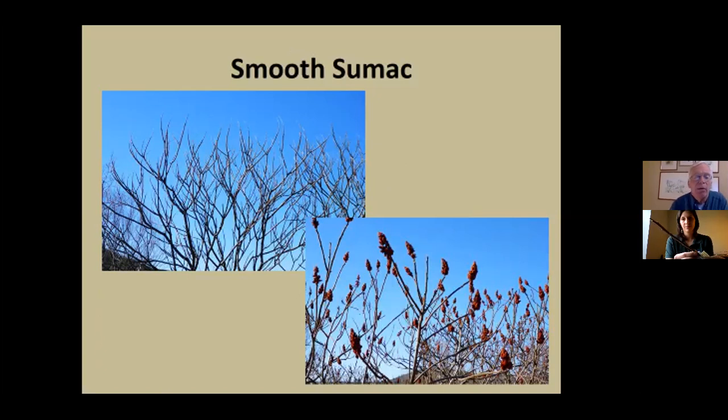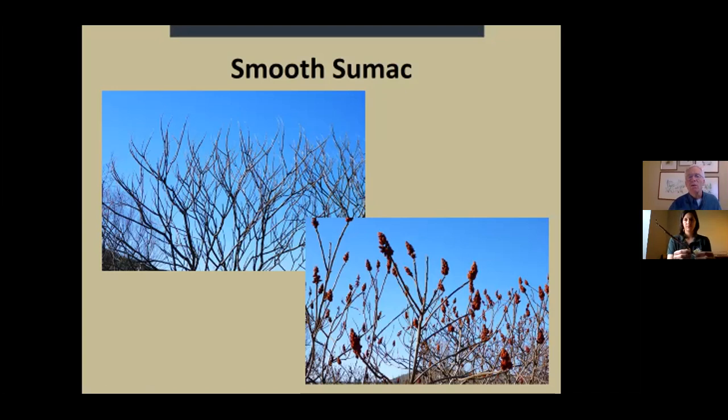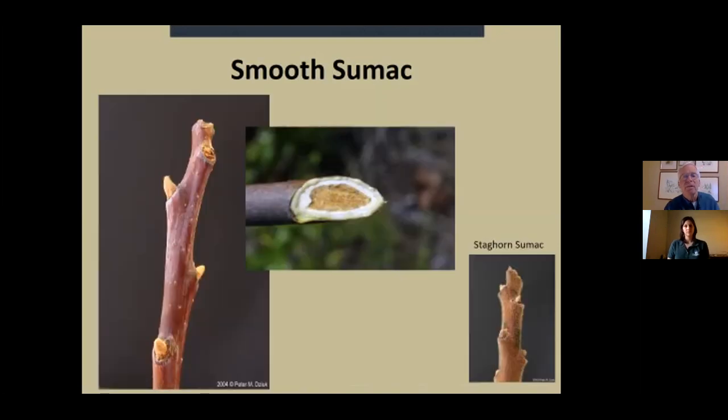So we have male plants, individuals that have only male flowers, and the male flowers are ephemeral. They just disperse pollen and fall off. And we have the female plants that will then develop seeds once fertilized and fruits. And so when you see a clone of sumac that looks like this, it's the female clone. Here is the male clone. You'll see both of them growing right next to one another.